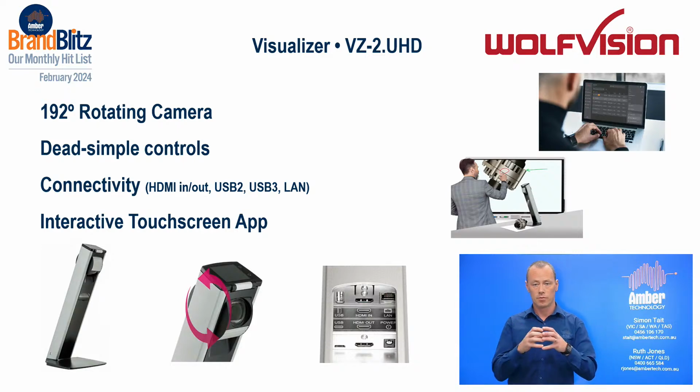There's no preview monitor on the controls on top, as there is on the VZ3 and VZ8 Neo, but there's a little TFT touch screen with, I think, only 6 buttons. It's dead simple. Anybody should be able to walk up and use it without any training. Just basic zoom controls, luminance and input select. Connectivity is everything you would expect on a 4K source: HDMI, USB 3, USB 2 for connecting straight to a computer, and the LAN port for remote control and management.